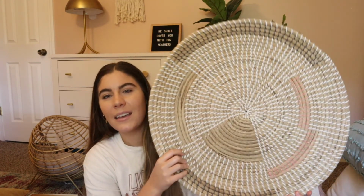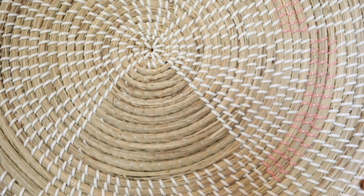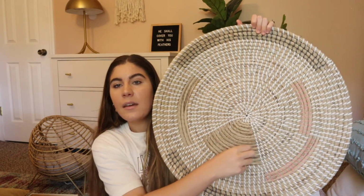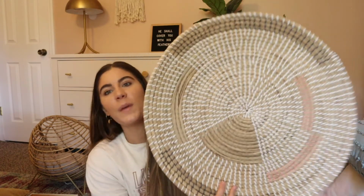But then I was like, I could cut that out of there. And so that's what I did. I brought it home, and if you can see a close-up, I hope it focuses. They're just like these rubbery plastic strings that are wrapped around the basket. And so I just took some scissors, I clipped them, and then I ripped them all off in the areas that I didn't like the color. And so now it's just got gray, white, and pink on here, and I like it so much better like this.